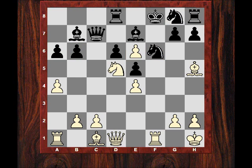Now, can black have avoided taking on d5 here with a move like queen? If queen c5, that's a bit disastrous actually, because bishop e3, and the knight's protecting that queen to support the further dismantling of the queen side, starting with b6. So if queen c5 is out of the question, what about something like queen c4 or queen c8?